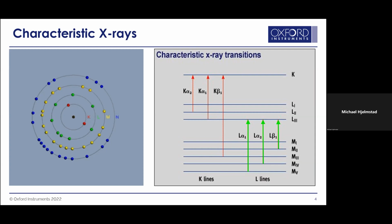For a beginner in EDS, I always tell them to just worry about where the electron is going, what jump it's making, because that's how we determine the lettering of the X-rays. When we talk about K X-rays versus L X-rays, it's all about the destination of the electron.